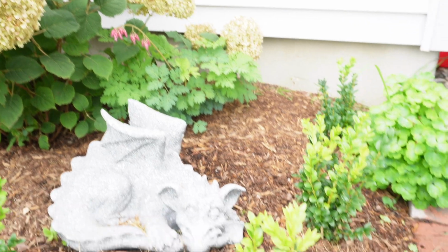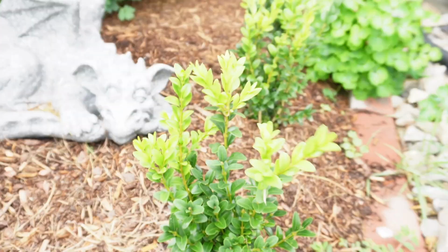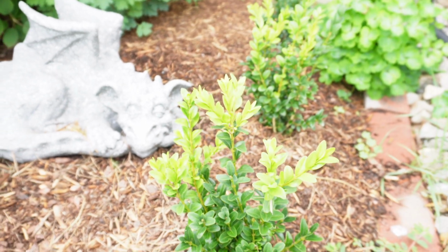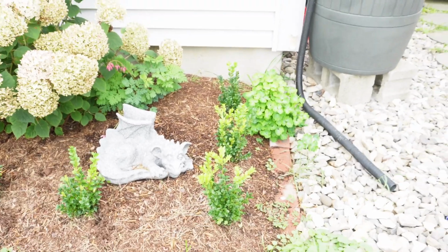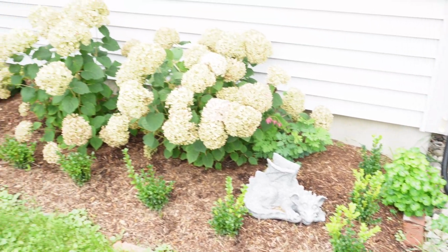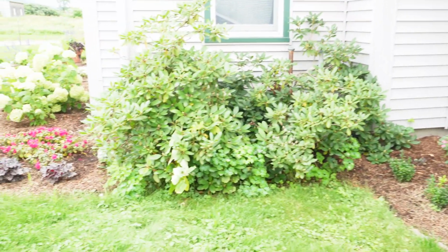My boxwoods look pretty healthy. They've got some new growth. You can see here that bright green is new growth. So they look really good. Hopefully they've established or are establishing a good root system. Excellent. I have rhododendrons over here.